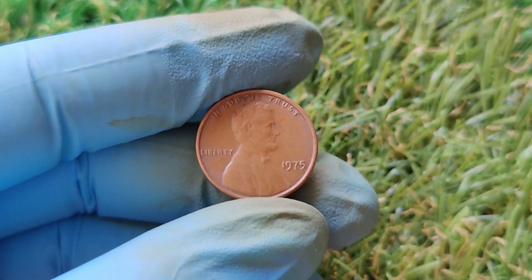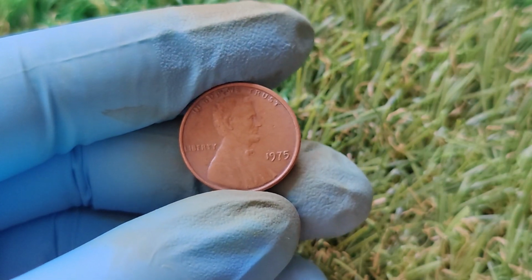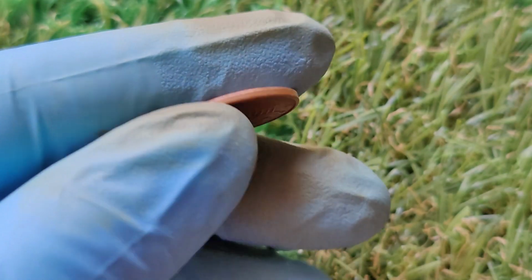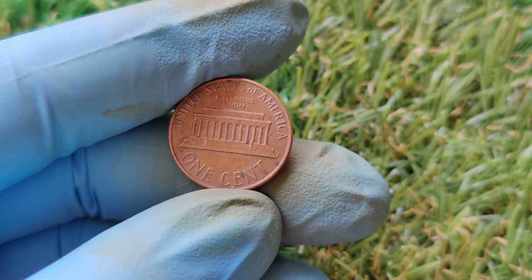Also look for pennies that are in mint state condition. That means coins that have never been circulated and still look brand new. In the coin collecting world, grades like MS65, MS66, and especially MS67 are where the serious money starts to roll in. In MS67, a 1975 penny could be worth over $1,000.